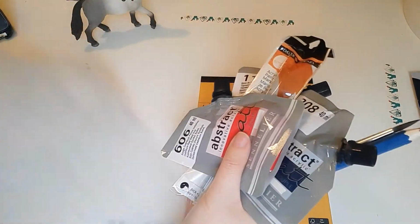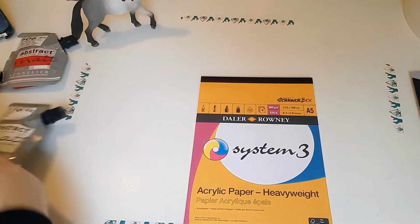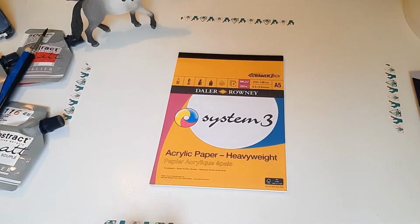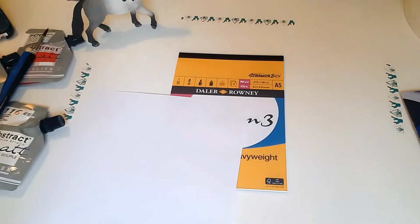Okay. So, these are our instruments. Our instruments, as they say. Those are paint. Yeet. Stop saying yeet. Vine is dead. Here.